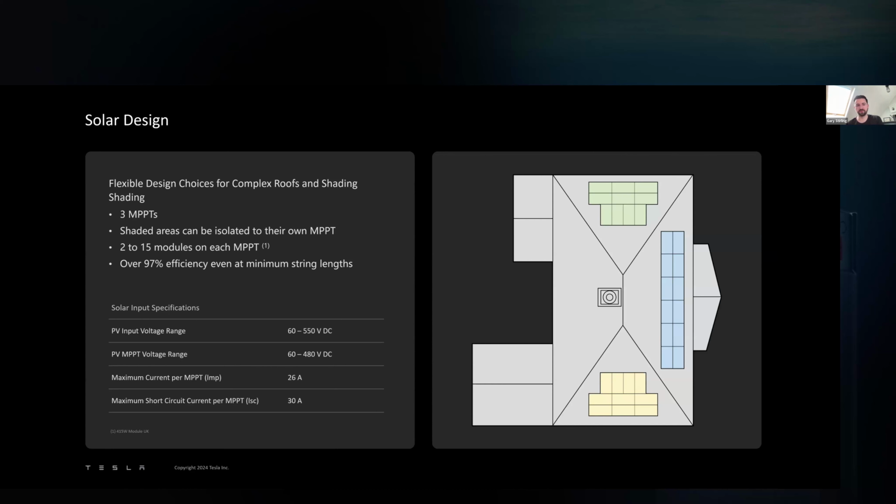If you've got an awkward roof, if you've got shading, you can put them on a separate string and isolate them away from the rest of the system. So it gives you flexibility without having to include any microinverters. We've actually got on our partner portal a stringing tool so you can design your solar system based on what panels you use, and it will tell you what the max and minimum number of modules you can have per string is based on the voltages. So taking away the guesswork, and we've tried to make it as easy as we can for you on the roof to design the product.